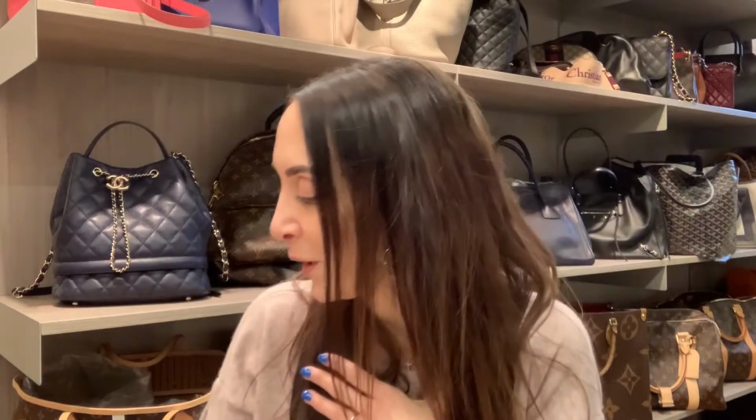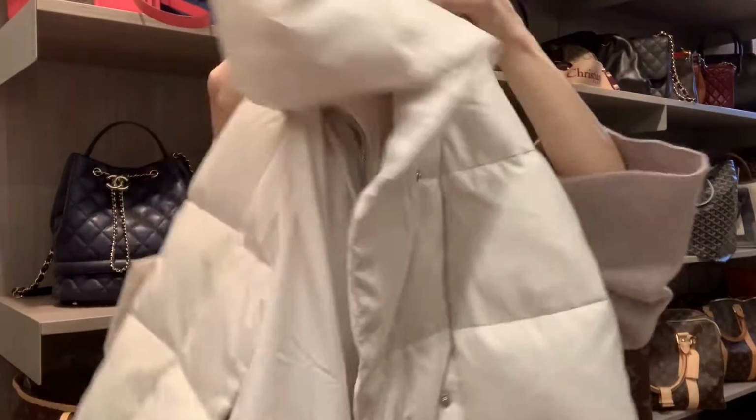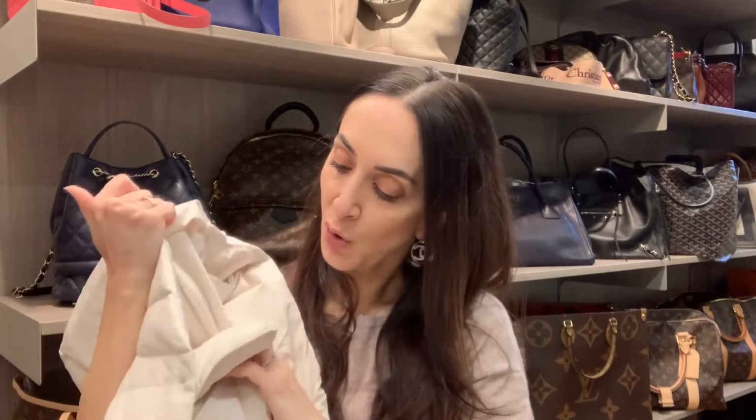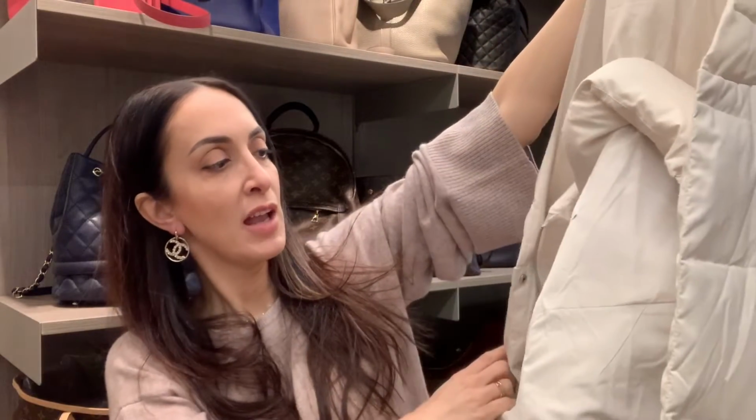I was always afraid to wear white. I don't know why, but now I'm enjoying it very much, especially in the winter. Yeah, that's weird. I don't like to wear white in summer. I don't know why, but in the winter, it kind of goes well with the snow probably. So this is an amazing, amazing coat. It has pockets, which is very important for me, and it has an attached hood. It's not detachable, letting you know.